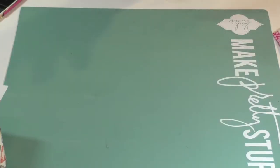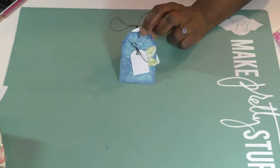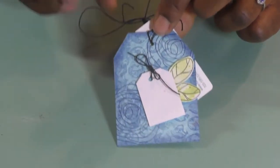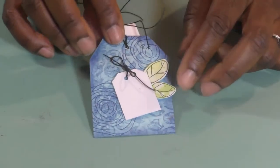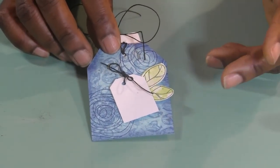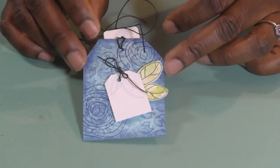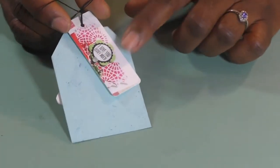And now on to a make and take that I did. This one was from Fun Stamper's Journey, and it was a cute little tag that we made. They, of course, don't sell anything. You have to order through a coach. It's kind of like the Stampin' Up and Close to My Heart companies.